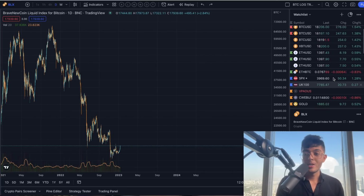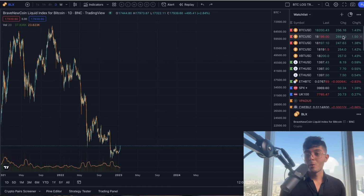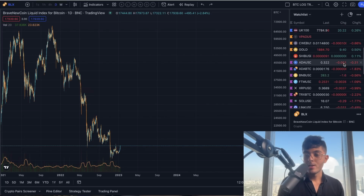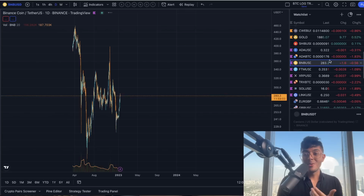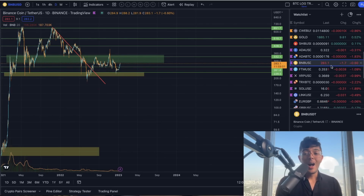Altcoins are also looking pretty juicy for the same reasons, but it is clear that Bitcoin is leading the market. Bitcoin up by 1.5%, Ethereum only up by 0.6%. Altcoins in general not performing as well, but we're still seeing a nice pump to the upside. I think that there's going to be a lot of opportunities floating around all of these markets.